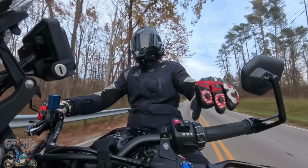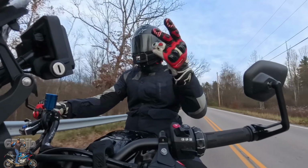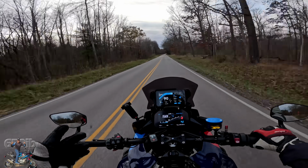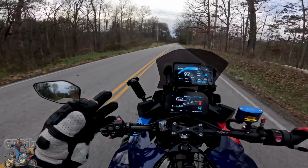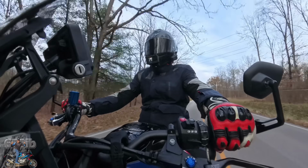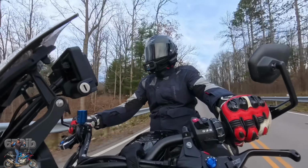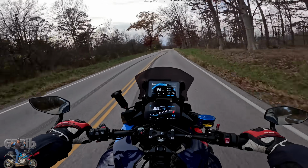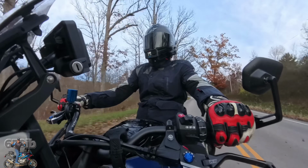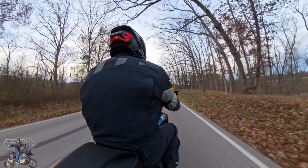So 2 months, 2,500 miles on what I would consider to be a freaking race bike, a comfortable race bike, right? How have I enjoyed riding this bike so far? I absolutely love it. I have not had a single issue with this bike at all. And it's just a great machine. It's very comfortable. As you know, it's very fast. And it doesn't use a lot of fuel.